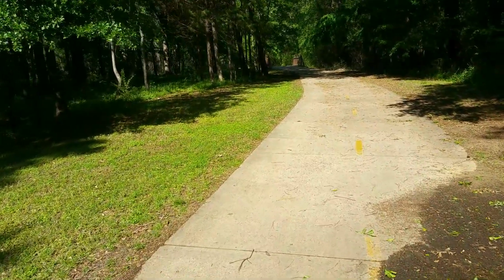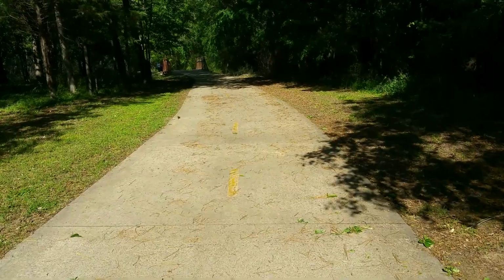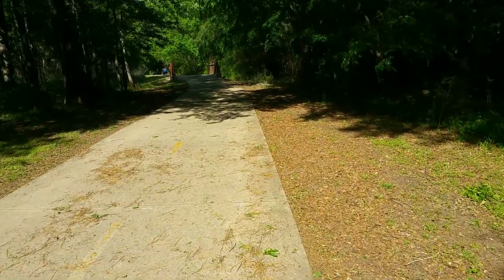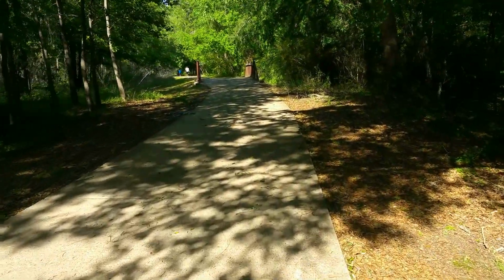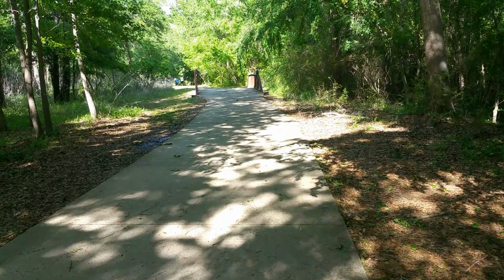Another bridge coming up. Now, I'm only walking half of the park trail. There's another side to it as well. I'd wind up with an hour-long video.